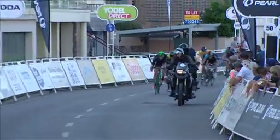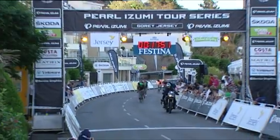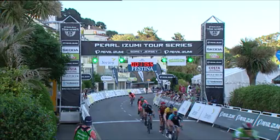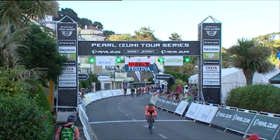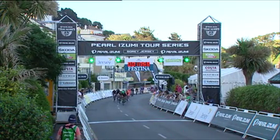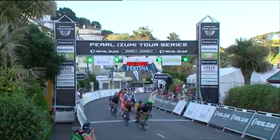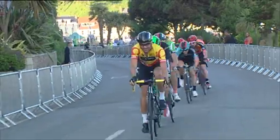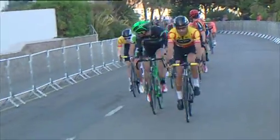But this is Peyton then in the black livery leading this one out. Is he going to get a challenge? Oh, I think House just nipped it on the line from Peyton. We'll tidy that one up when the caption confirms. But Peyton looked as though he was going to get it, but the wily skipper of the Rafa Konda JLT squad, House, may have just snapped that one up with the lunge to the line.